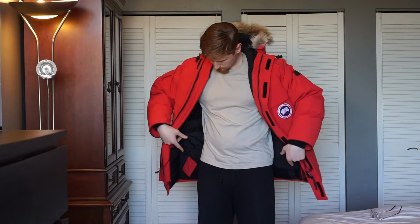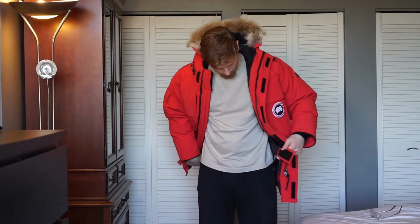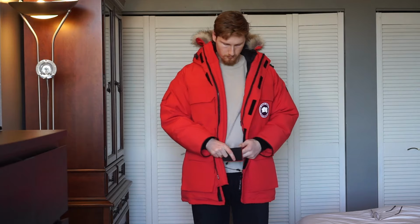The one downside with this jacket is they don't actually have a bottom hem that you can cinch in. With most jackets, you'll see they have that. Really prevents wind from coming up the bottom. In this case, it does have a snow skirt instead, which does do a similar thing. And this is also great at blocking snow from coming up.